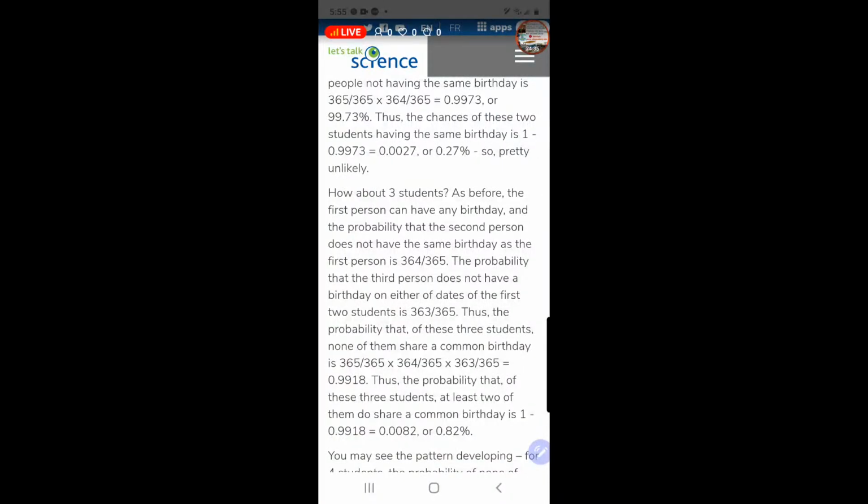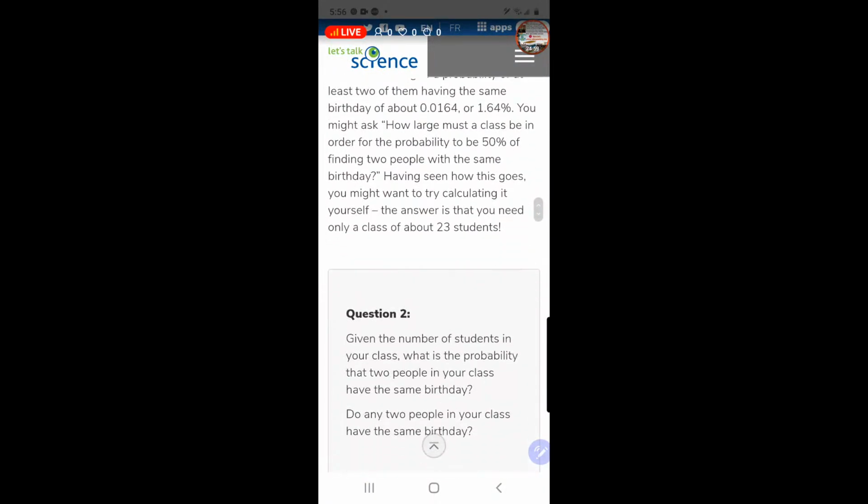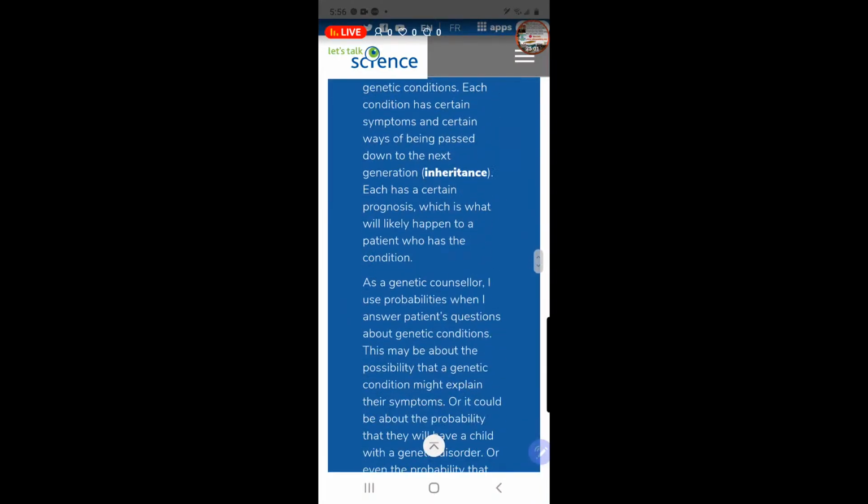The probability that all of these 3 students have a common birthday is 365 divided by 365 for the first student, 364 divided by 365 for the second student, and 363 divided by 365 for the third student. So we have 0.99. And if we subtract this from 1 whole, we get 0.82%, not even 1% chance. Do you get it?